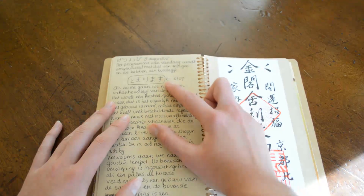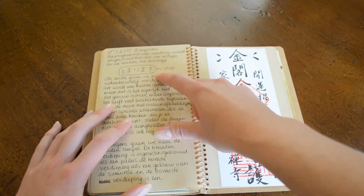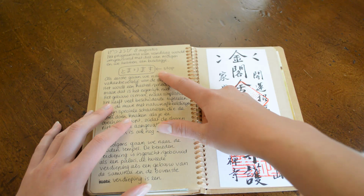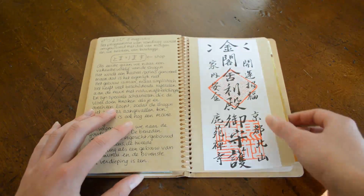Here's something else that I learned on my trip in Japan. Tomarimasu. This is what lights up on a sign in the bus when somebody pushes the stop button. So that's how I learned that one.